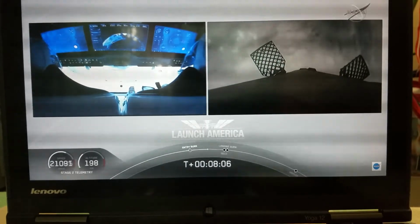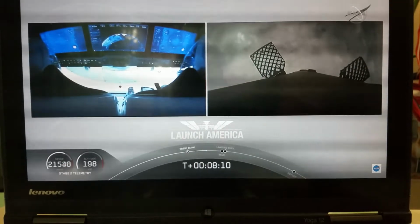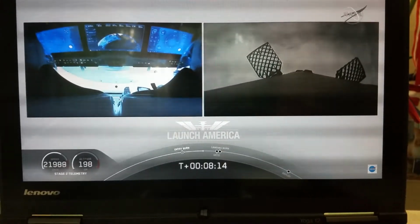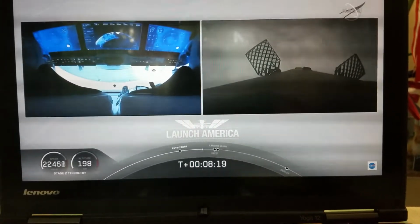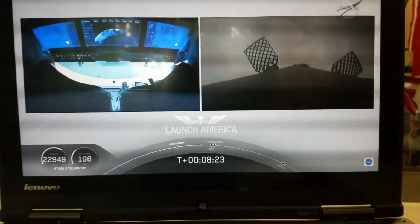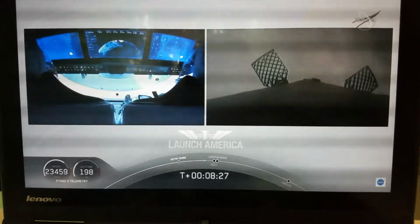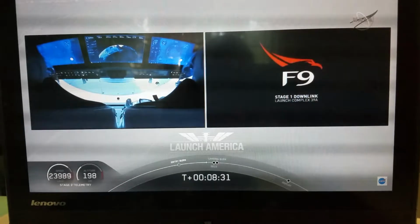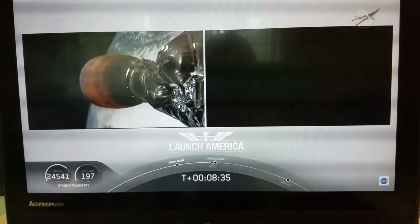Such a cool view on your left screen, seeing Bob and Doug on Dragon. Right now, you can see the displays that they are seeing themselves. Terminal guidance. MVAC throttle step. We are coming up 25 seconds or so away from SECO, or second engine cutoff. This is also the point where Bob and Doug are experiencing their highest G-force. We're seeing the counter tick up to right about 4.8.